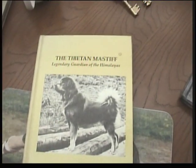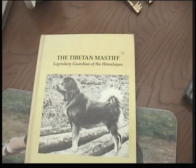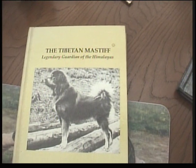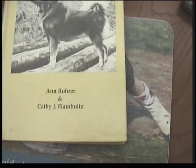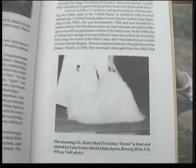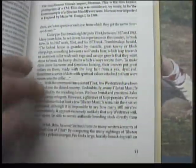There only really seemed to be two books that were available, and one was probably the best known of all the books, The Tibetan Mastiff, Legendary Guardian of the Himalayas, written by Anne Rower and Kathy Flamholtz. That basically goes back to the 1960s when Anne Rower was working in Nepal, came across these dogs and introduced them into the US.